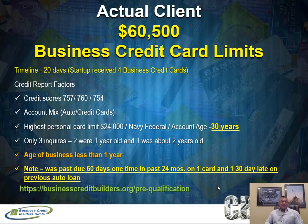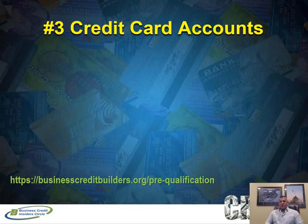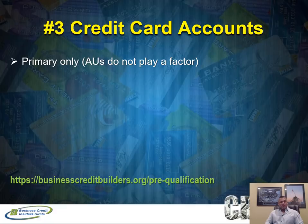for this client. So that's what I want you to learn: what the banks look for, what you need, how to really pay attention to your credit when you're going through business credit card funding. Let's talk about factor number 3 when it comes to business credit card requirements. This is a big factor in how much funding you're going to be able to get for your business, whether you're a startup or existing business: your personal primary credit card accounts that you currently have right now that are active. Primary only. I'm not talking about AUs.